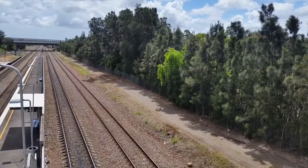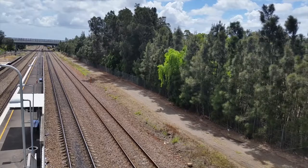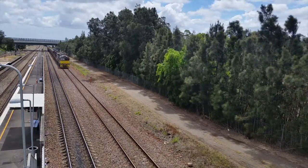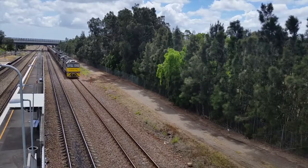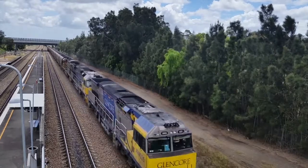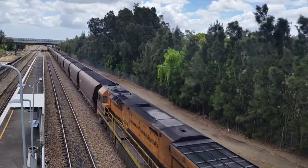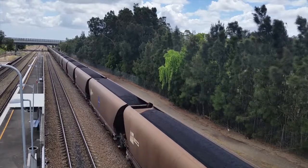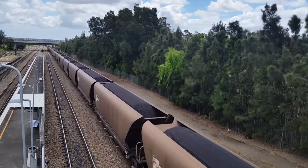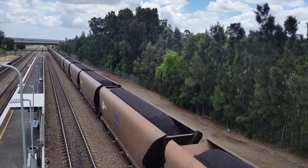Okay, it appears that we have a coal train, XRN classes, still in their Glencore livery. About to pass. Very slowly. And I think it's got GW. XRN 25. XRN 21. GW class, GW03. This shot is where we start. Loaded coal train.